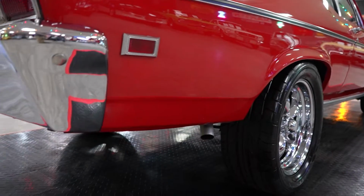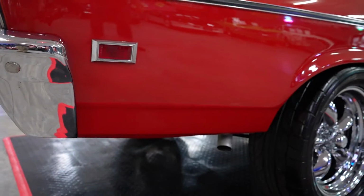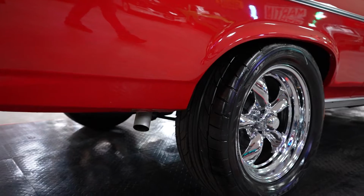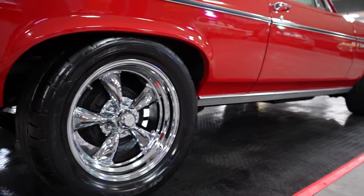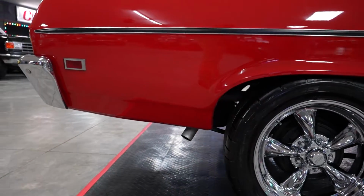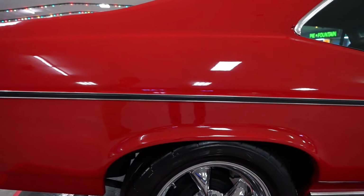So we'll show you once again low on the quarters here on the passenger side of the car. The chrome on the American Racing wheels looks fantastic. I don't see anything that's pitted, rusted. The lug nuts look good. We do have still photos on our website of all four wheels, so check those out.